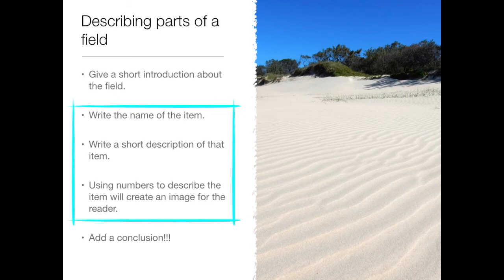In the middle paragraphs, you can follow a structure that covers the name of the item, a short description, and in your description, I'd like to see concrete figures to enable the reader to create a clear image of what you are describing. We'll see this as we read through the text.